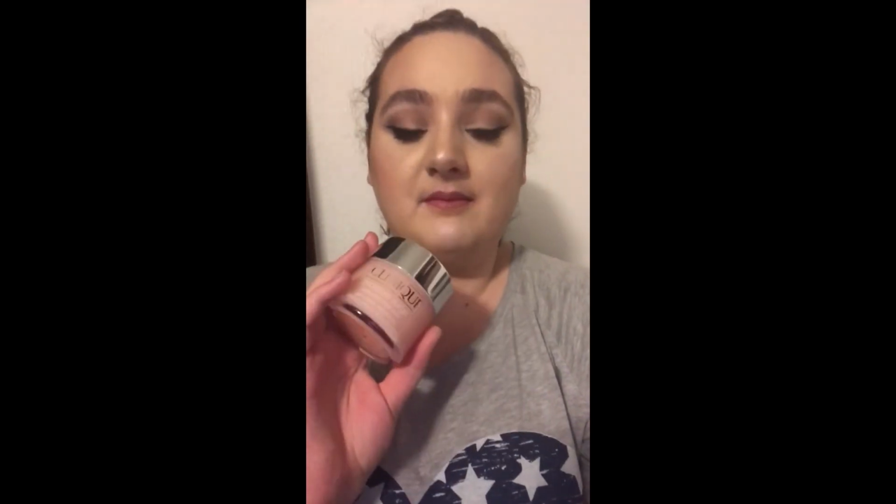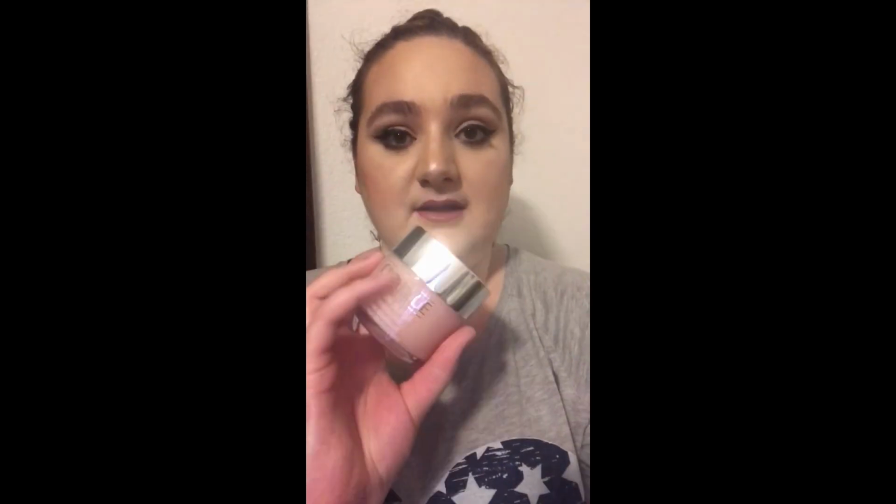I absolutely love this. I bought this with the Clinique pack that I bought. I got a Clinique face wash, and I got the Take the Day Off in the bottle form. So this came with the pack, and I'm absolutely loving it. Highly recommended. If you're a big Clinique fan, definitely check this out. This was at Macy's. And I'll put the price down below.